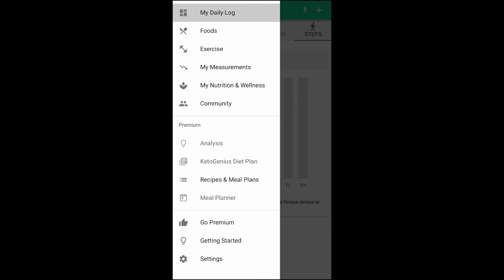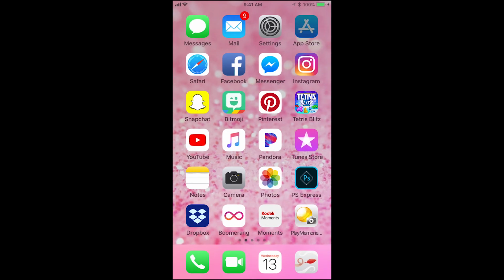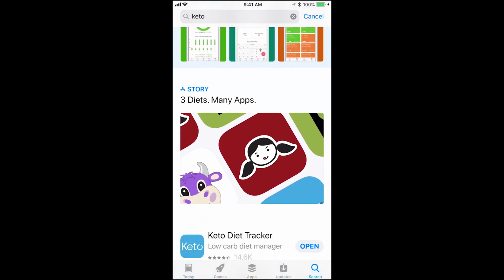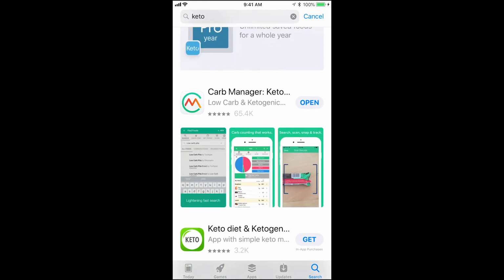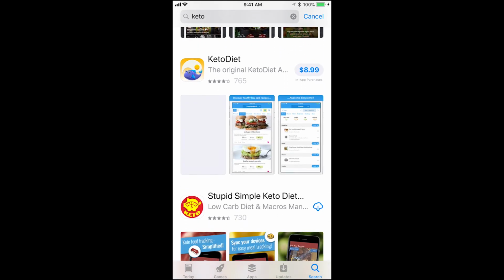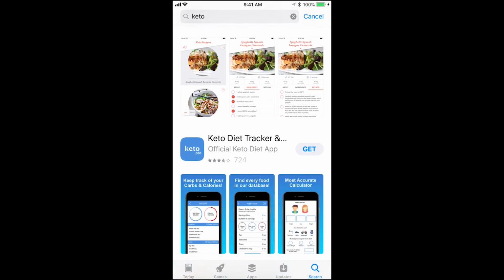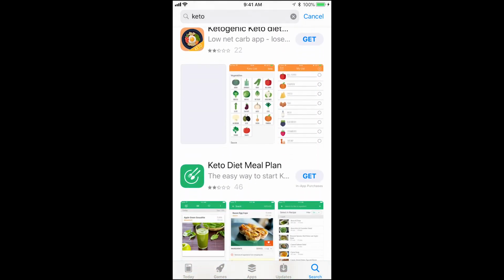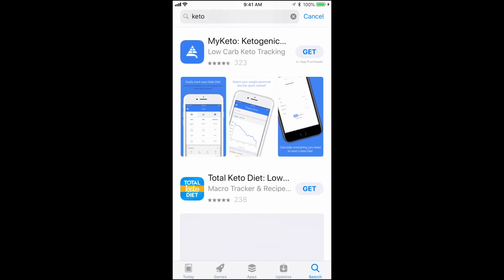But another free app, which I think is worth your time to check out and see if it'll work for you. If you go into the App Store, there are several keto apps that you can get, and a lot of them look really great. A lot of them have recipes. You can create meals. This one looks pretty cool. There's another Keto Diet tracker.